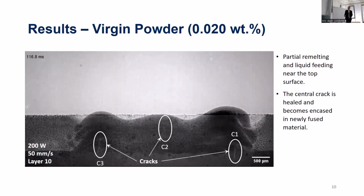C1 seems to have stopped growing, and in this layer it doesn't seem to grow at all, perhaps because it's interacting with a lack of fusion defect along here. C3 is a little bit larger, there doesn't seem to be any lack of fusion on this side, but as you can see in this layer 10, it's not growing at all. The main feature of interest here is crack number 2. This was introduced in layer number 7 and has propagated to the top surface in the middle of the track.